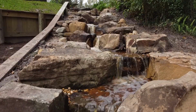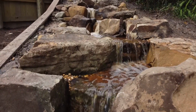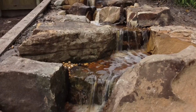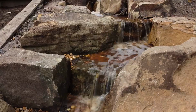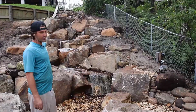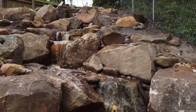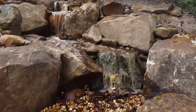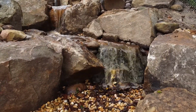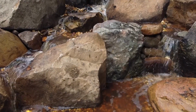The water is running. We've been out here, I think this has got to be our 4th or 5th week out here. The water feature is 100%. Crazy streaming action. I'll run you through where it starts, but right now this is where it ends. And to reiterate, I'm standing on top of our pondless waterfall basin, just like we always build them. This one's a little bit bigger because we have a lot more water in our stream behind me.